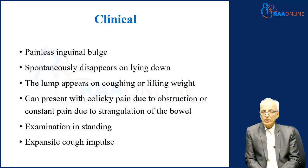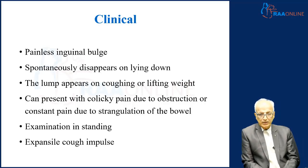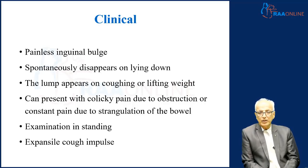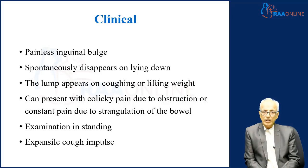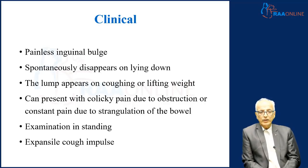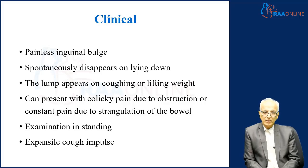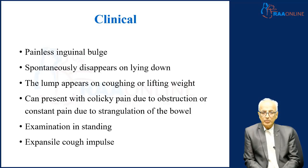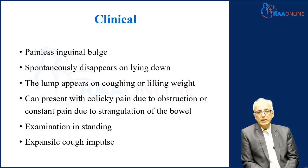The pain can be a colicky pain around the umbilicus or suprapubic region depending on the contents of the sac, whether it is midgut or hindgut, due to obstruction. When it becomes strangulated bowel, the pain becomes constant. Remember, a colicky pain becoming a constant pain at the inguinal region is an early sign of strangulation.